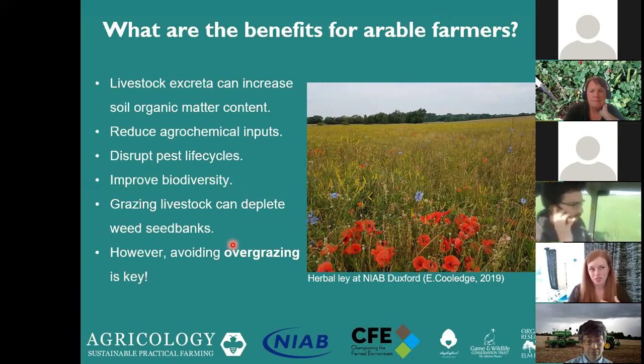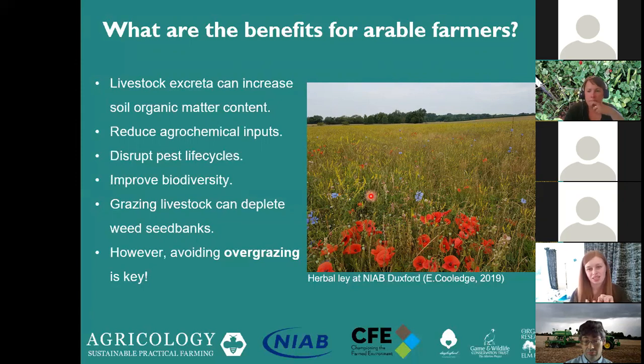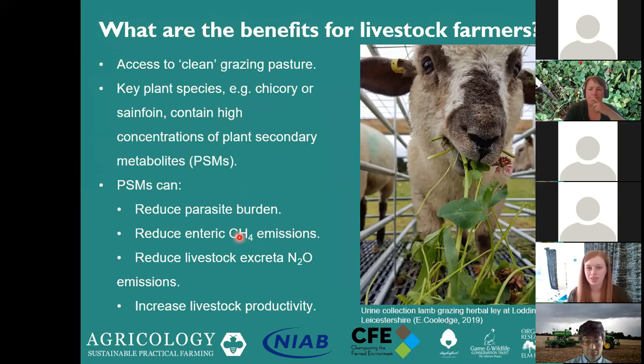However, livestock aren't the magic bullet, so to speak. You really need to be keen on avoiding overgrazing on your land. Overgrazing will open up the plant canopy. This will help encourage other undesirable weeds that you really don't want, and this will increase the compaction on your already weak arable soil. So it's a trade-off between increased nutrient content, reduced agrochemical inputs, weed management, and then you get the disbenefits of compaction and smell.